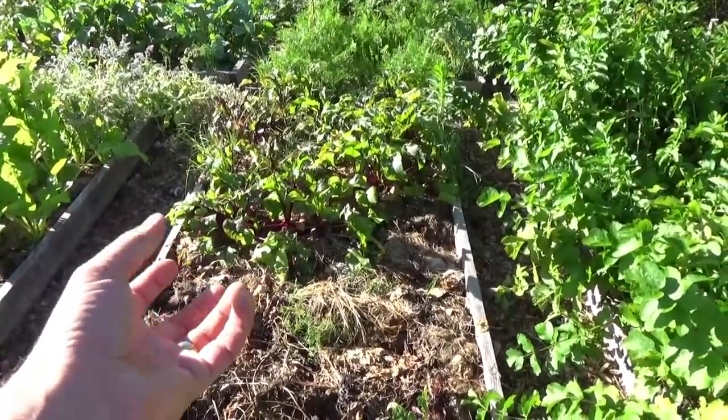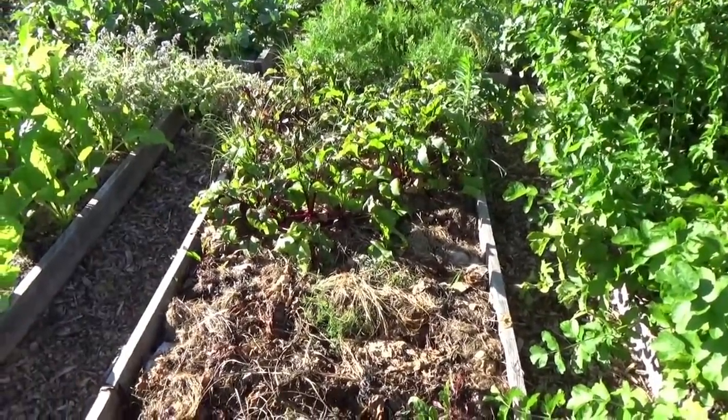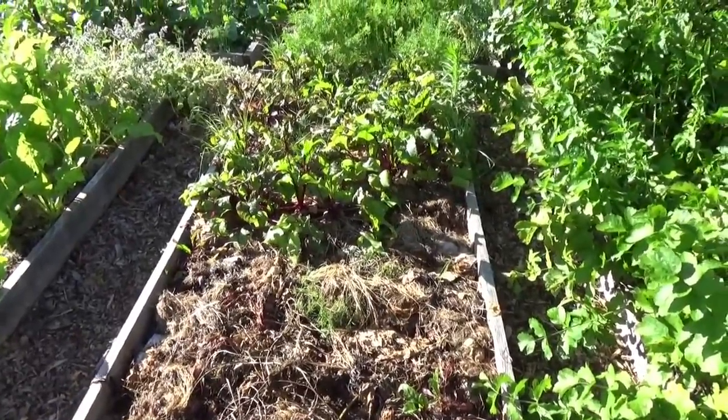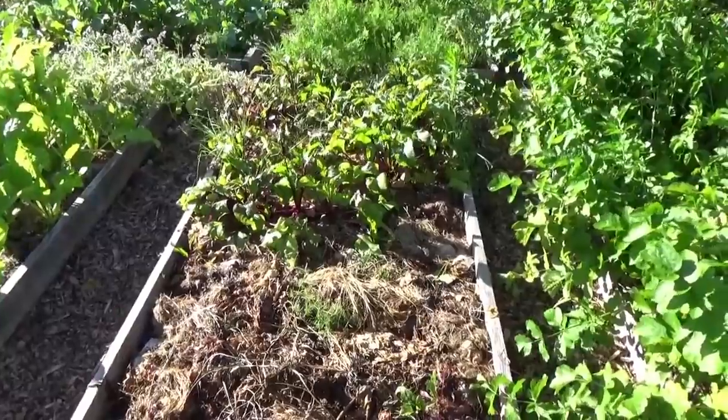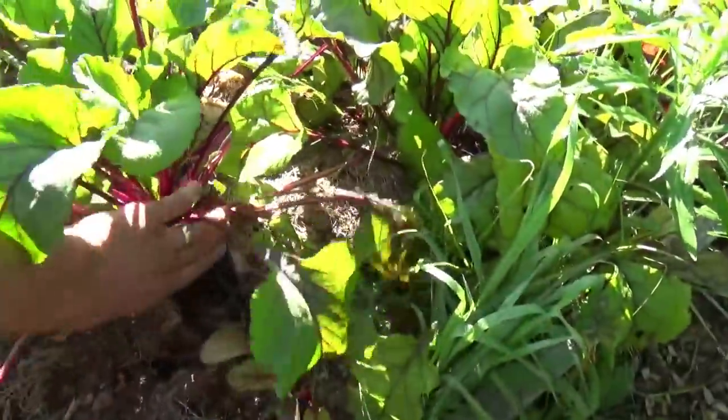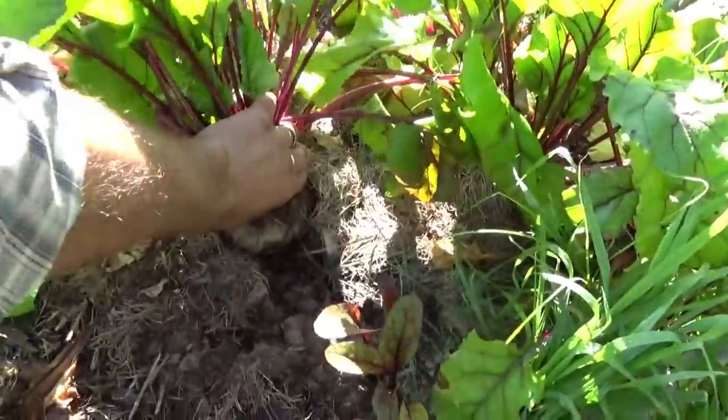Not only do they keep, they just continue to get bigger, right? So they just keep on their own. And you pick them as you need them for cooking or when you're in the mood to do some canning, right? I've still got some pretty good ones in there. Right, let's pull this monster here. I'm picking these today anyway.